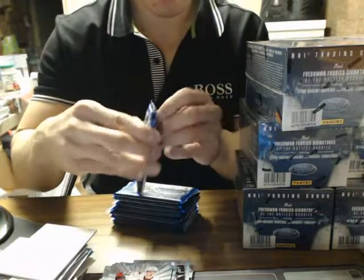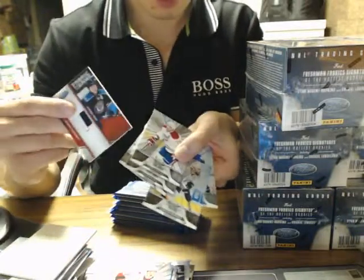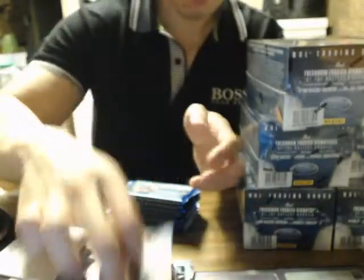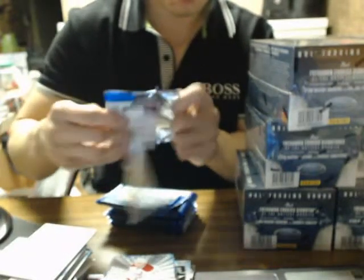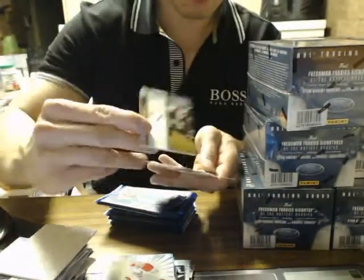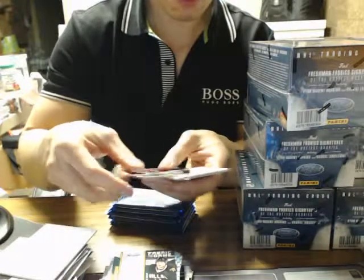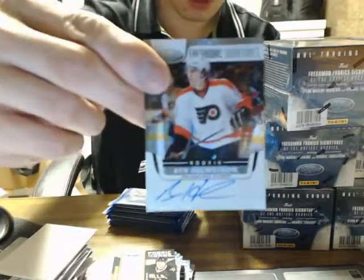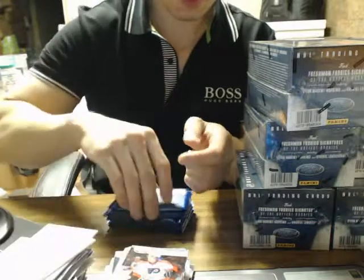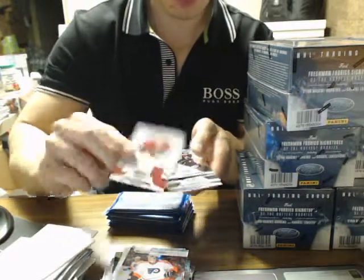Not too bad there. This is a hot box team. All the super shiny hits. So these are all the super shiny hits, which we will be including. So Stefan Weiss, 5 of 25. Fabrics of the game, Jamie Benn, 25 of 25. Freshman signatures of Ben Holmstrom. We just need like a 1-on-1 hit or something in these hot boxes.